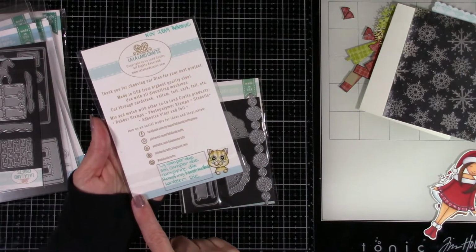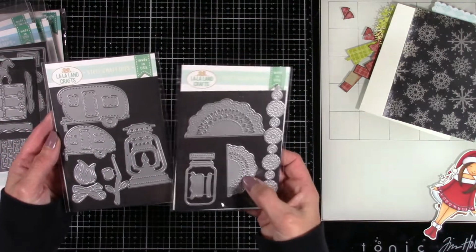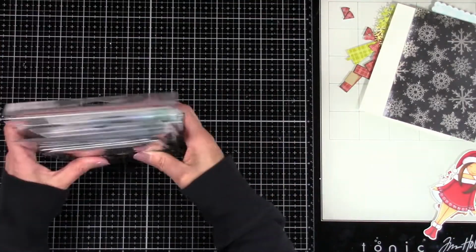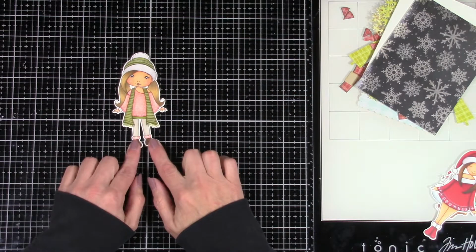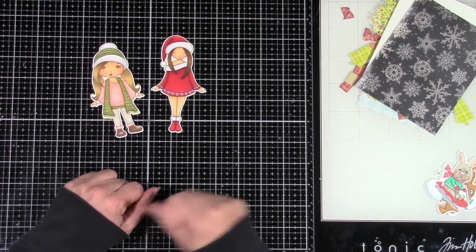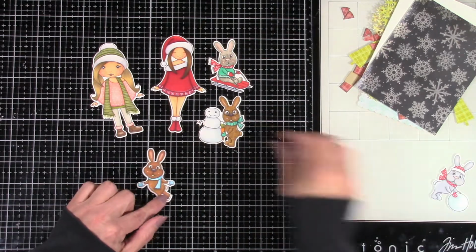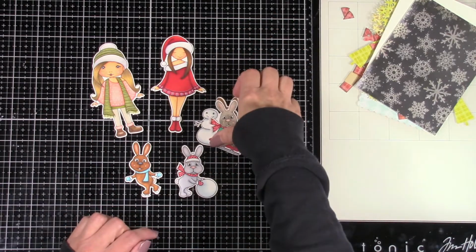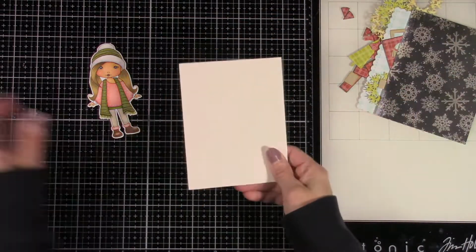Here we've got the lantern and the large and small camper, along with the campfire and the marshmallow. And then we've got the doilies and the mason jar and the, can't remember what it's called, but the doily strip. So I'm going to start with Cozy Molly, and each one of the design team members is assigned 3 of the new products on release week. So here are my 3 that I have been assigned. I've got the Snow Amazing, I've got Cozy Molly, and Santa Mona. So you're going to see just Cozy Molly today, and then I'm going to make a project with Mona and the Snow Amazing set for the next couple days.